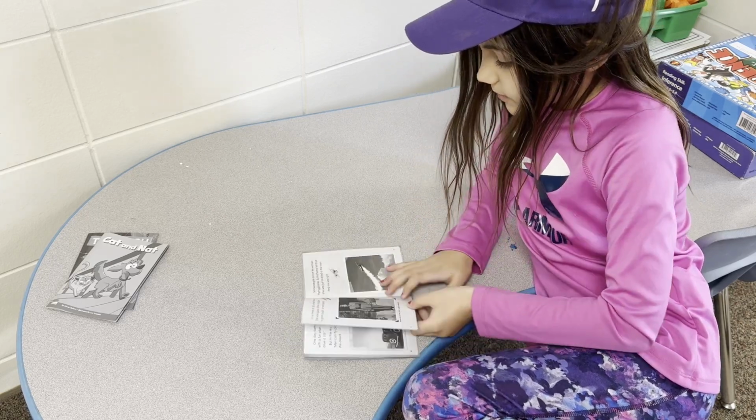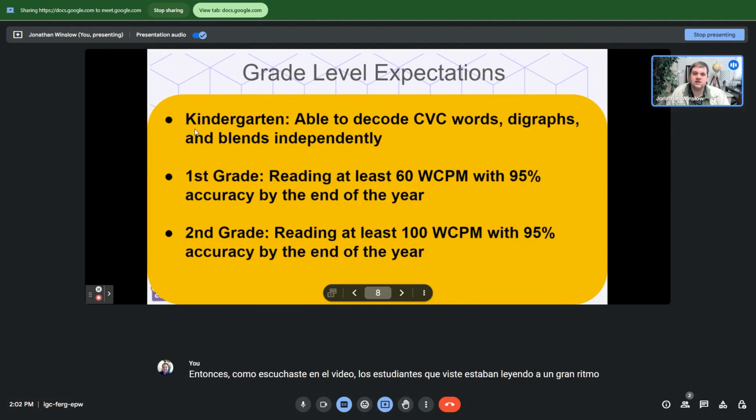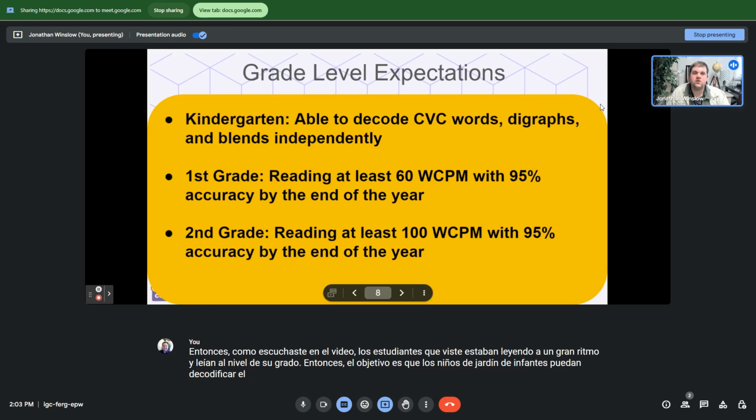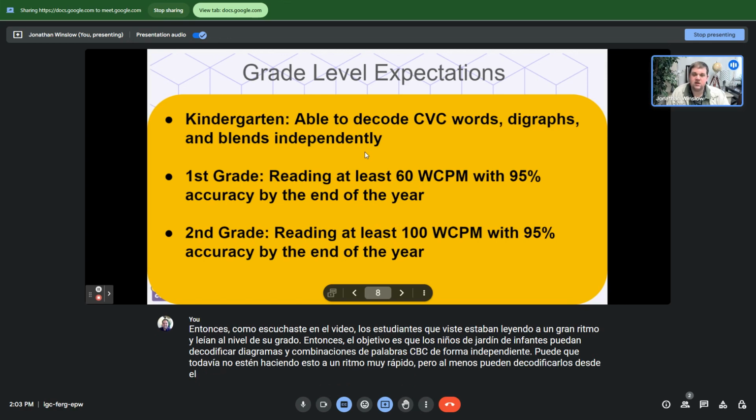Go and try. So as you heard in the video, the students that you saw were reading at a great pace and they were reading on grade level. The goal is for kindergartners to be able to decode CVC words, digraphs, and blends independently. They might not be doing this at a very quick pace yet, but at least they're able to decode those very early skills independently. You can notice that the kindergartner in the video was taking his time as he went through those words and really making sure that the sounds he was saying matched the letters on the page. And it took him quite a while to do that, and that's okay at the kindergarten level.